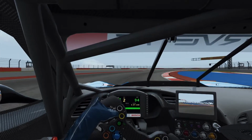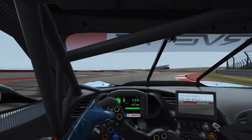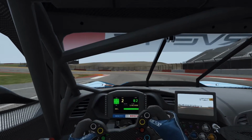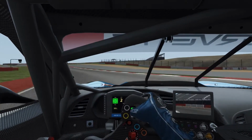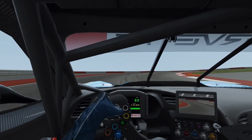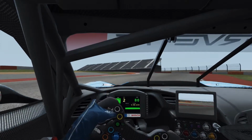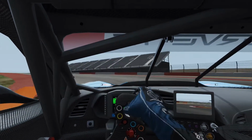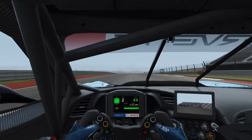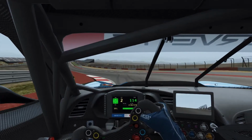Lots of corners, plenty of opportunity to win or lose lots of time. So yeah, anyway, see if I can do a bit better in this car. Obviously it's the most powerful car of the day, the fastest car of the day. So I'll have to get my eye in, as it were, for the big braking event corners.